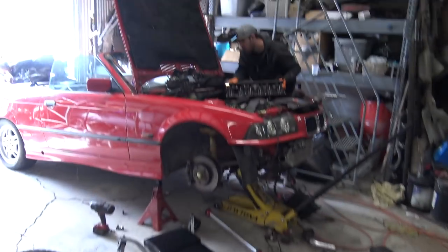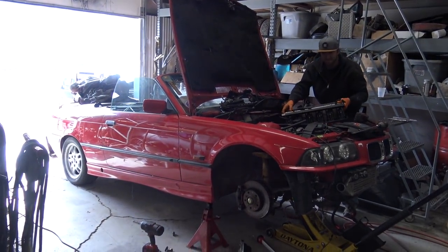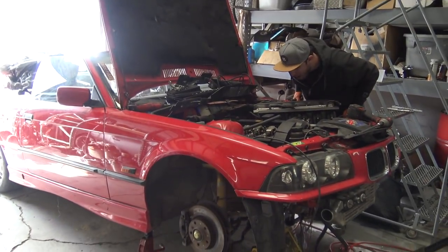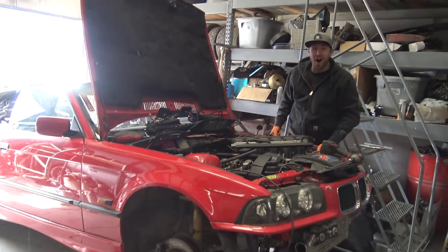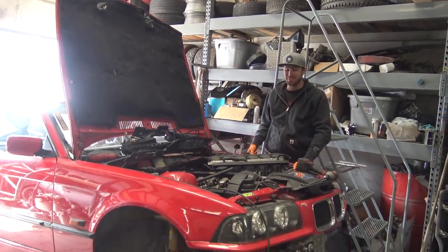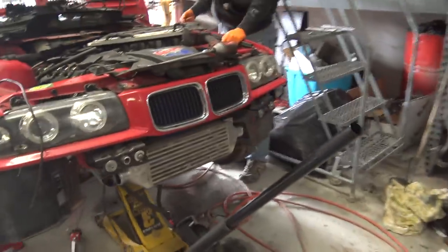But Dave, what are you doing? I'm just pulling something apart. What is this thing? Hey, what is it? Turbo BMW. Dude, you have to look at the valves. Are they brand new? Yeah, this engine looks like it never ran.